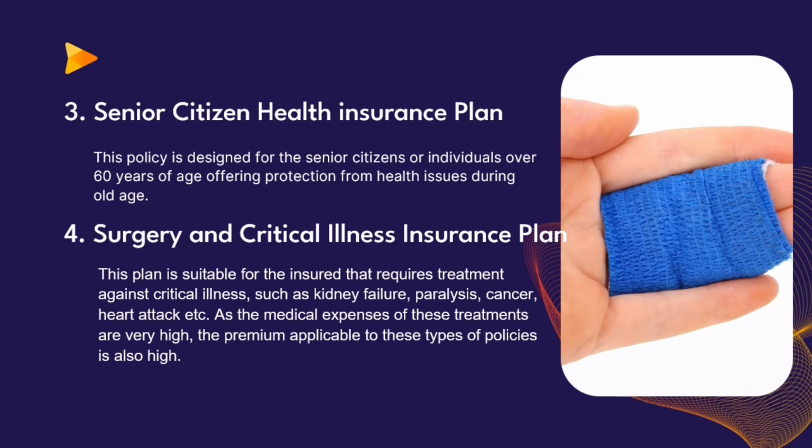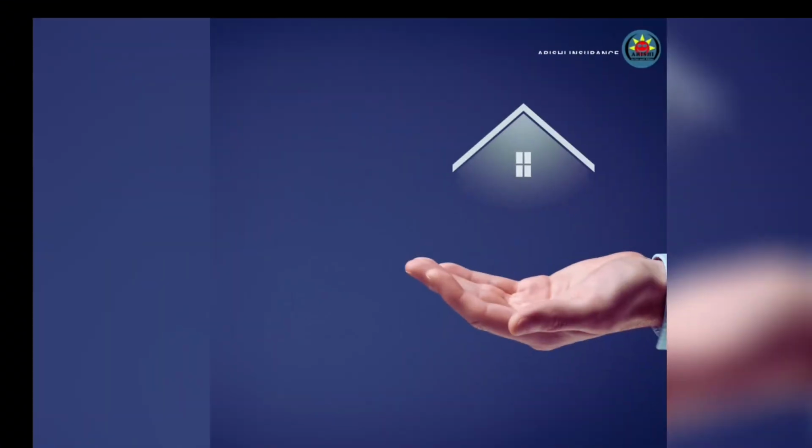This policy is designed for senior citizens or individuals over 60 years of age, offering protection from health issues during old age. Surgery and critical illness insurance plan. This plan is suitable for the insured that requires treatment against critical illness, such as kidney failure, paralysis, cancer, heart attack, etc. As the medical expenses of these treatments are very high.